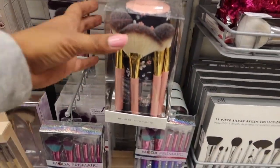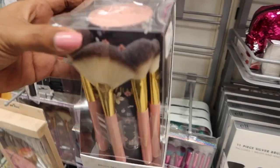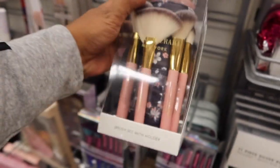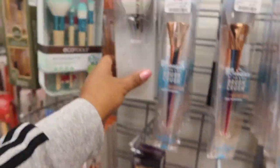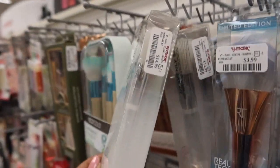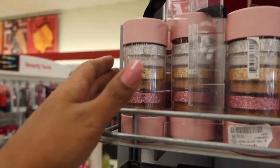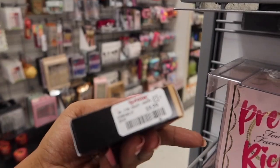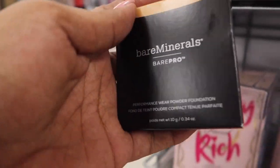And then we've got some other brush sets over here. This has a nice travel case. I think we've seen something similar to this last week. This is $9.99. And then we've got some It Cosmetics, which I'm pretty sure we've seen already, for $14.99. Okay, so we've seen this a ton of times. This is still $16.99. And then we've seen this a lot too. This is $9.99 for the Bare Minerals.